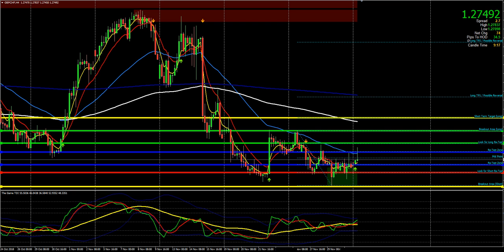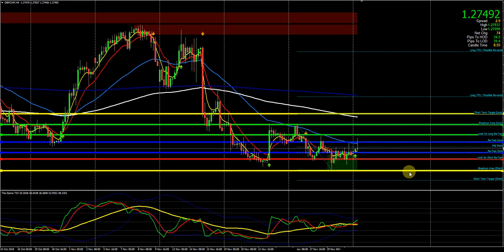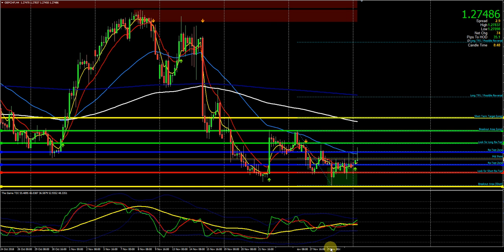Pound Chef, this is another one I don't really care for too much, but everything is in the middle. It is looking tight right now, so I'm thinking we'll get a nice breakout eventually soon. So if we get a move above this area, then we could probably have a quick buy up to here at least for a quick move, or if it breaks below here, then we can get a quick push down to here. That's how I'd treat that one, just to be safe.